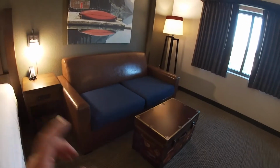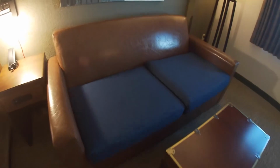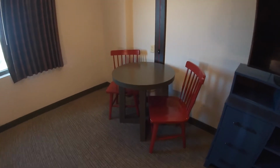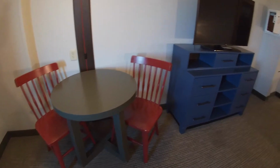And then we have a couch with a little chest. We tried to open this chest earlier. It doesn't open up. But let's see, is this a pull-out sofa? It is a pull-out sofa, so that's what those extra sheets and blankets are going to be for over by the ironing board. There is a table with chairs, a ton of space in this room. So I think if you've got a family of 4 to 6, this is going to be plenty of room.